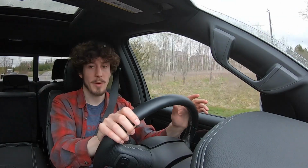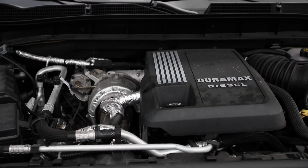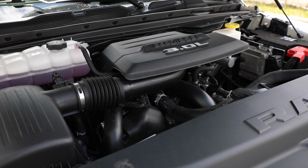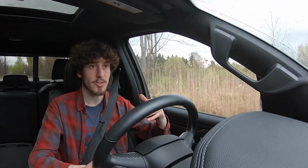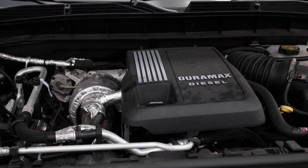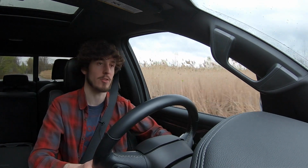Now the next thing we want to talk about is powertrain. The GMC unit is an inline 6 3-liter diesel single turbo, whereas the Ram uses a V6 single turbo diesel. Now the difference in that is that the GMC diesel sounds great. It sounds like a mini Cummins. It just sounds like everything we love about diesel trucks, whereas the Ram sounds like a postal delivery truck.